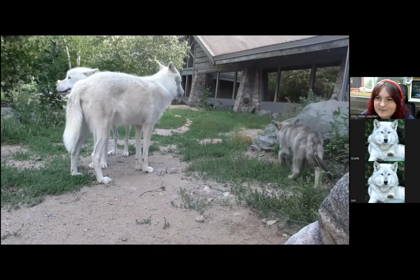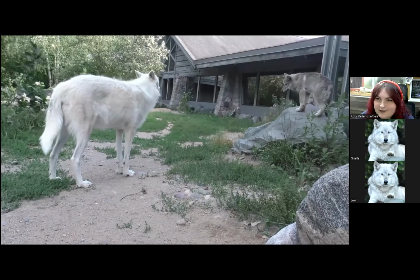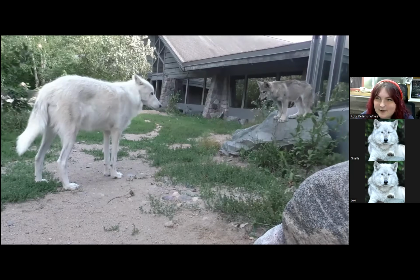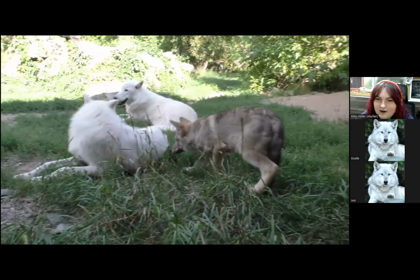There you can see her jumping back a little. She has a bit of a tucked tail. A windy day like that doesn't help either. Wolves usually don't appreciate the wind very much. She does seek a little bit of confidence from going up on that rock there.